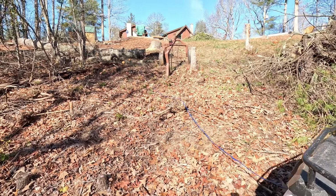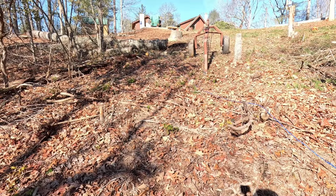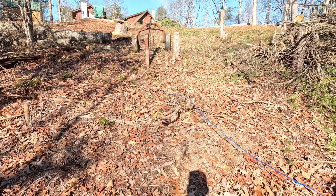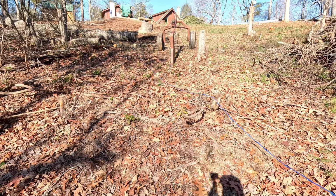All right, gang, these last three here are going to be somewhat of an issue, just in the sense they're so large and heavy. I can't take them across this hill with the log arch. It just wants to tip it over. So I'm going to drag these, at least this first one, downhill.